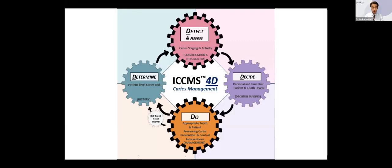This is the protocol we follow at the school. They developed this 4D system for caries management. First D is determine. You want the history of the patient, take a CAMBRA caries assessment, caries management by risk assessment. 2 is detect, so you're utilizing that ICDAS poster or that ICDAS table to classify the caries stage. 3 is decide, so what you want to do based on the patient's history and their caries level.